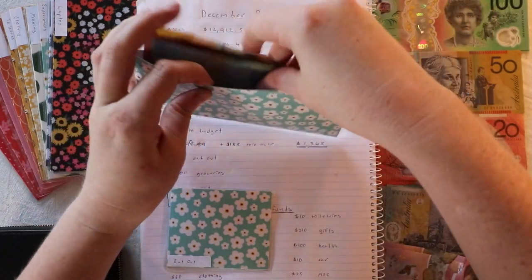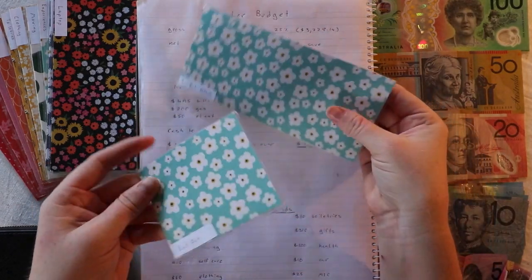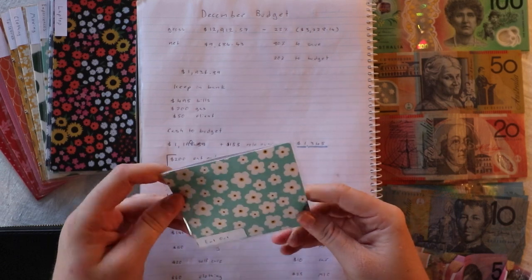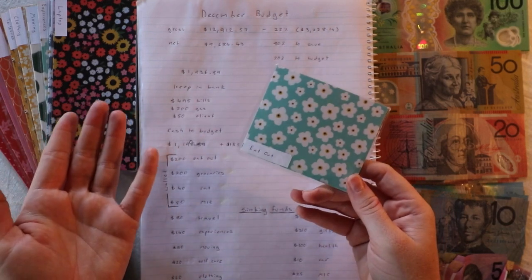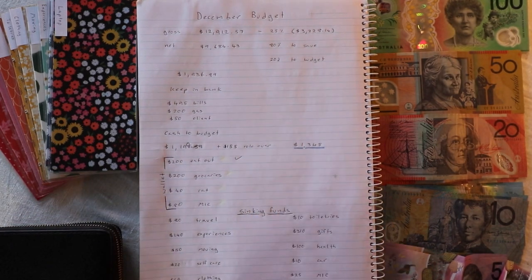So this one just gets put to the side and I keep it home, and then I update my little one once a week, once I get through my $50 allowance per week, just because I don't want to be carrying upwards of $500 in my wallet. It just doesn't feel very safe. So that's eating out done. We're going to do groceries next.